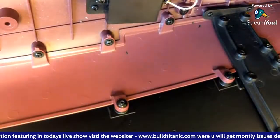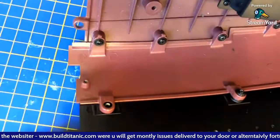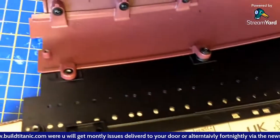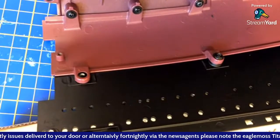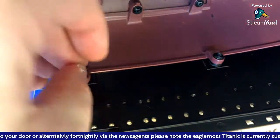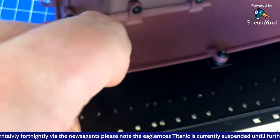Yeah, that's done. Right, so now what we need to do is put this side in, which is the one down here. I'll try and back that up a bit. Best we can do. And don't worry about the spare screw, because Harshette always provides a spare screw.